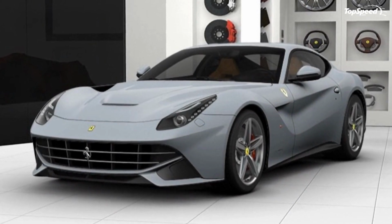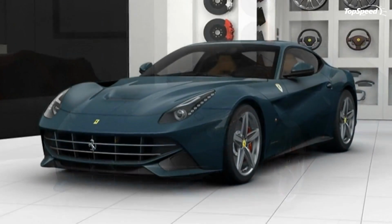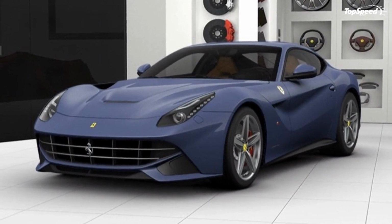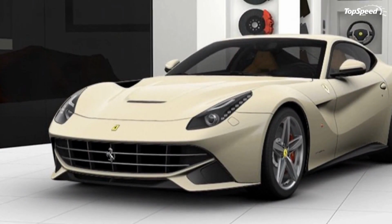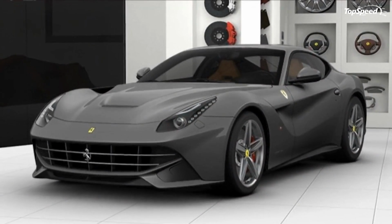This perfect marriage of power and efficiency is enough to get the F12 Berlinetta to 100 km per hour, 62 miles per hour in just 3.1 seconds, dropping it in at 60 miles per hour in just about 3 seconds flat. It can also reach 200 km per hour, 124 miles per hour in only 8.5 seconds. It also gives the F12 a top speed of over 211 miles per hour.